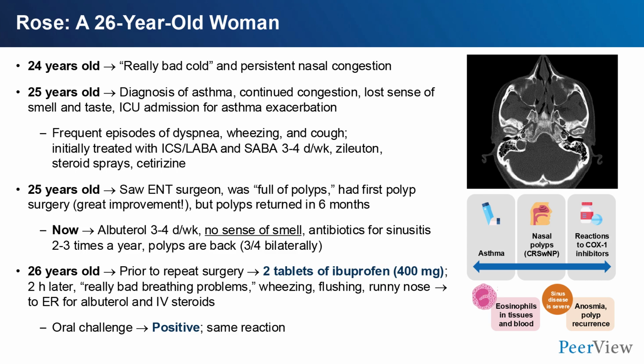She had quite marked opacification of the sinuses. And she underwent her first surgery at that time and felt dramatically better. She felt like this had changed her life. She could finally breathe through her nose again, but unfortunately, at her 6-month follow-up, she was found to have polyps in her nose again. And that breathing difficulty started to come back as well.